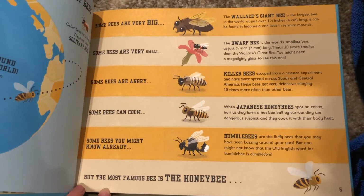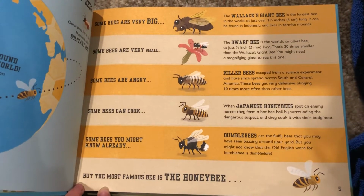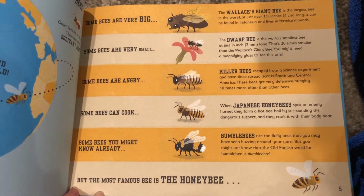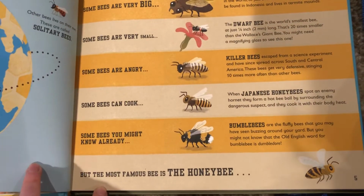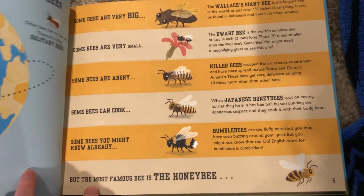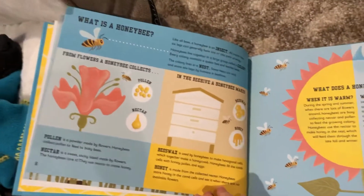Some bees you might know already. Bumblebees are the fluffy bees that you may have seen buzzing around your yard, but you might not know that the Old English word for bumblebee is Dumbledore. Oh my gosh. If any of you read Harry Potter, you know that the headmaster of Hogwarts is called Dumbledore. But the most famous bee is the honeybee. We already read this page about the honeybee.